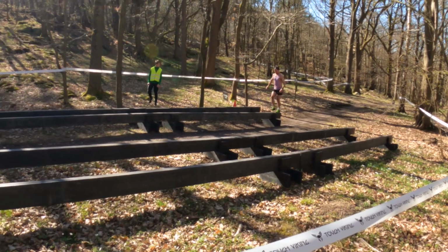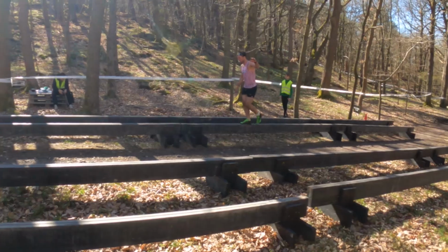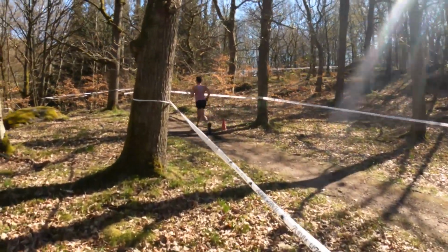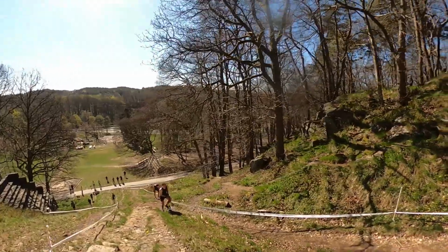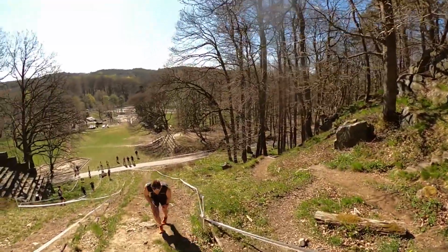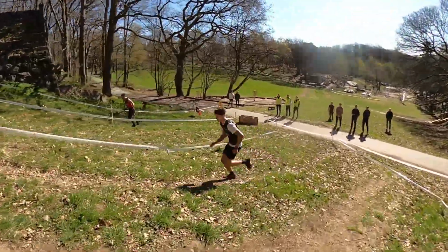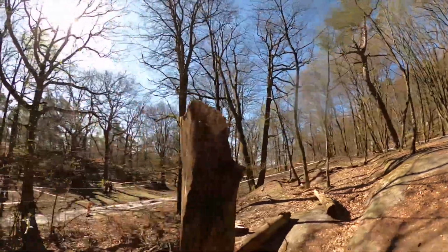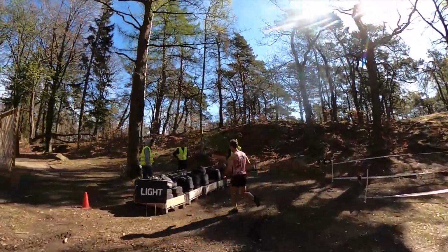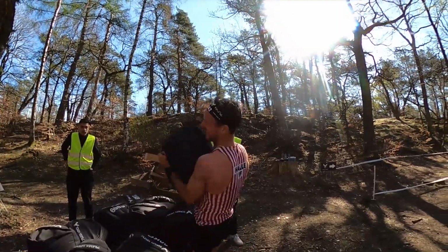Martin Bäckström is now in the woods and he's on the balance beam. You can see now how the rest of the field is starting to get up for the hill. So most guys are walking up, and you could see how Martin and the guys in the top, they were running up for the hill. Martin's now coming down to the heavy carry. It's a 60 kilo heavy bag. It's a short walking distance with it, but it's a really heavy bag.